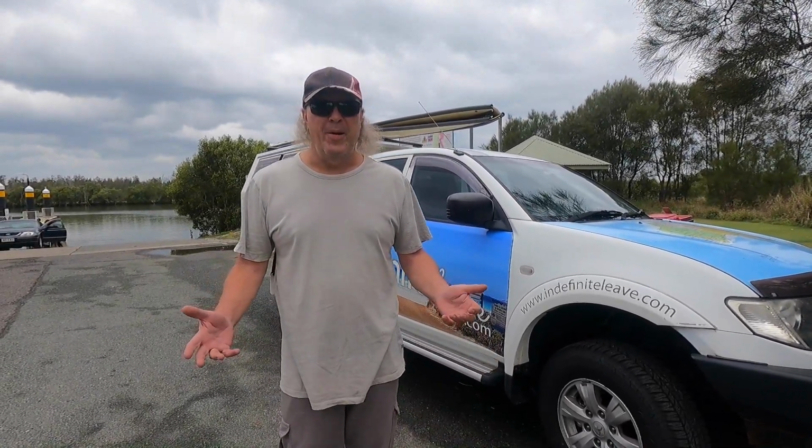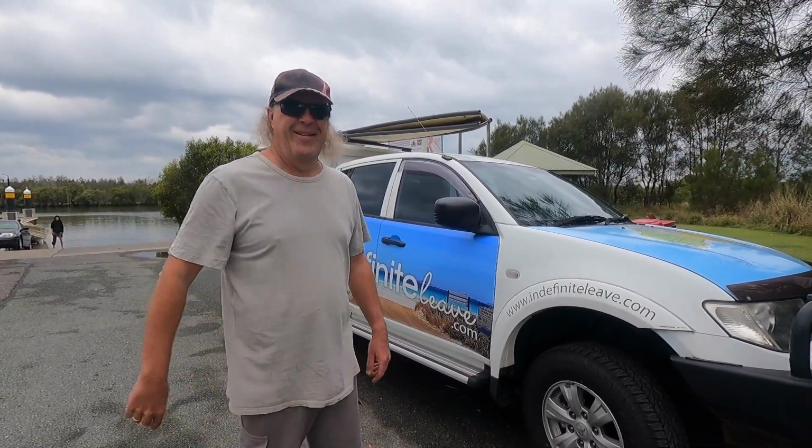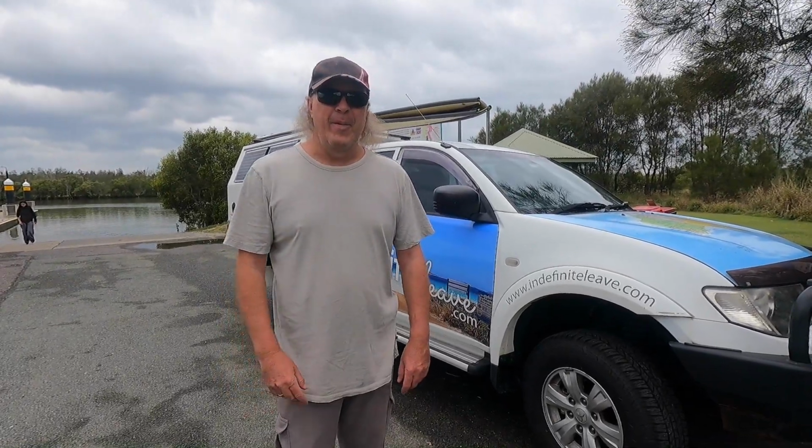We've bought ourselves a boat. Can you see it? Up there on top of the four-wheel drive. Does it look like a boat? It does look like a boat. Well, no, it doesn't at the moment. It looks more like a surfboard. But this is in fact our boat. We're going to take this off, stick it in the water and go for a run up the river.